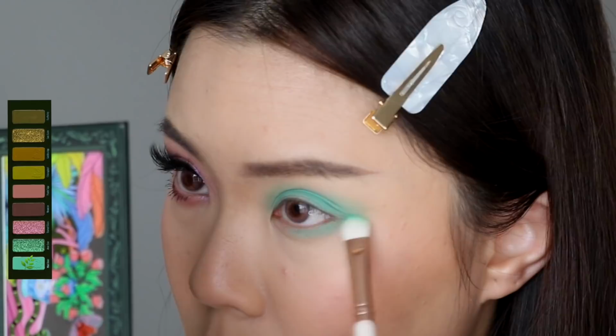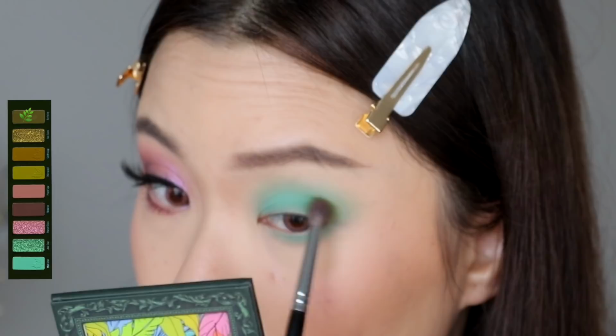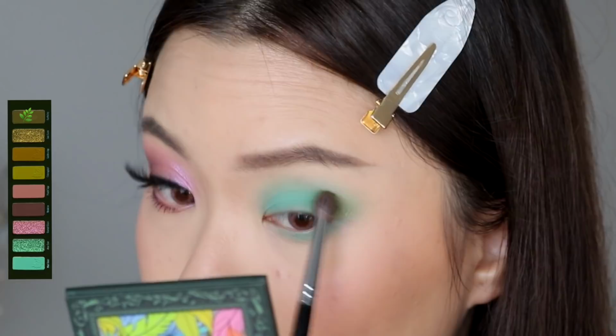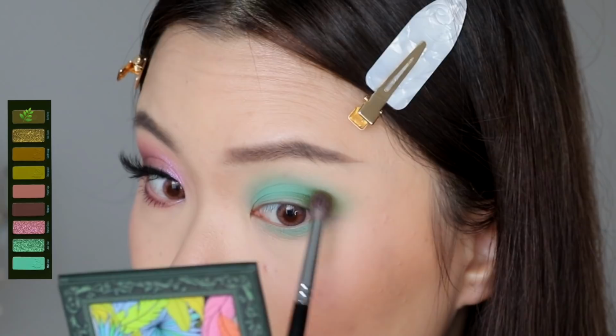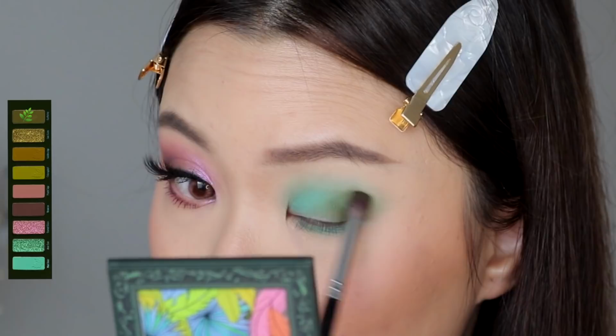But then I'm actually going to go in with the shade Earthship, and I'm going to use this to just deepen out the outer corners. I feel like I wouldn't typically go in with this sort of olive green, but I really wanted to deepen out the outer corners to match the pink eye. And I think the combo with that sort of warmer green and this brighter teal, it complements each other really well. I think it gives more dimension to the look, so I'm really happy with how it looks.